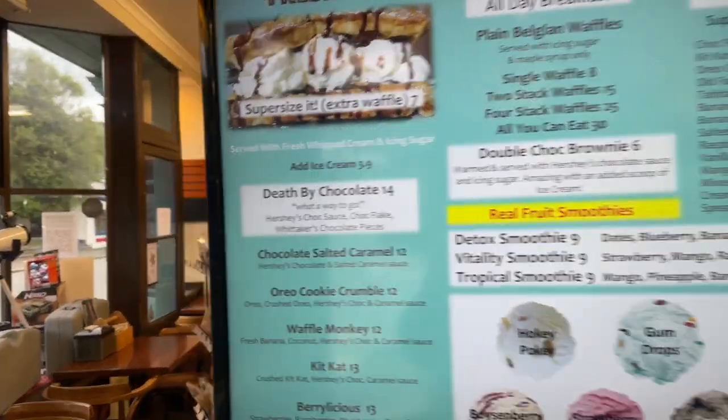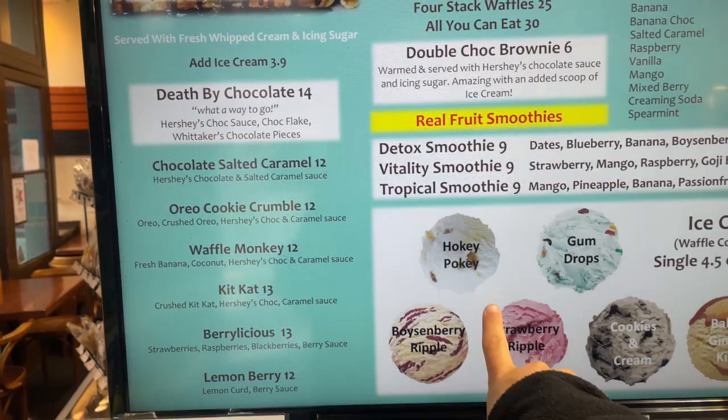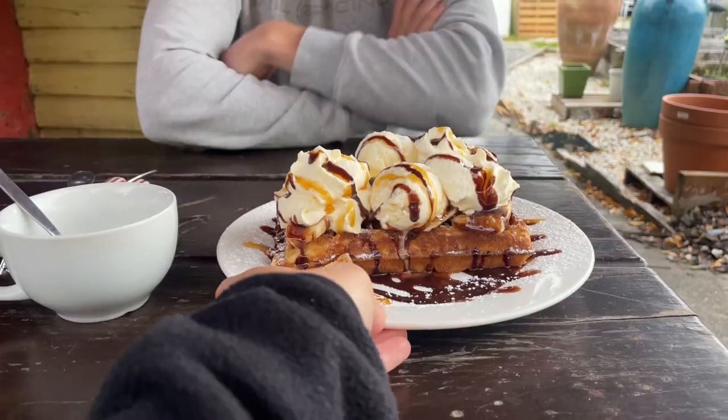We went for a waffle and the hokey pokey, because we were told we haven't been to New Zealand if we didn't try the hokey pokey. I'm so excited for the waffles. Oh my god. A waffle a day keeps your doctor away.